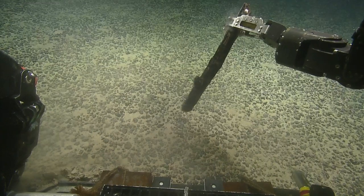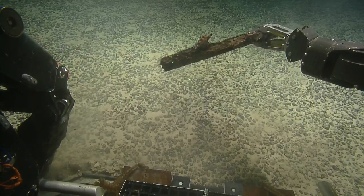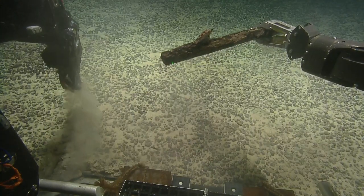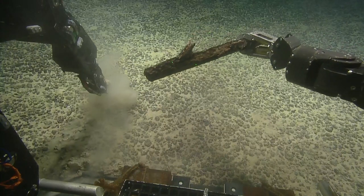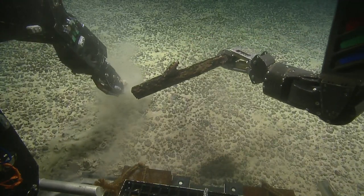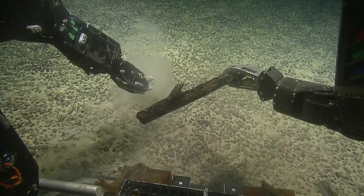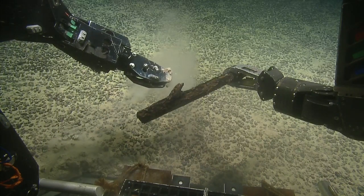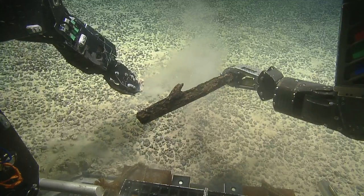A viewer wanted to know what the purple thing was that we saw dancing above it. That was a Holothurian sea cucumber. There's a huge variety of colors and shapes. This is great. Actually, let's get a little bit more like that. All right.